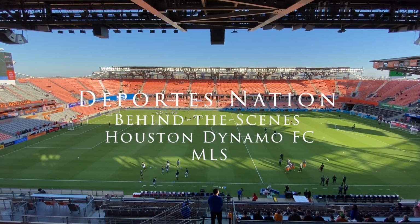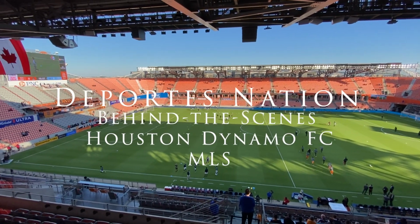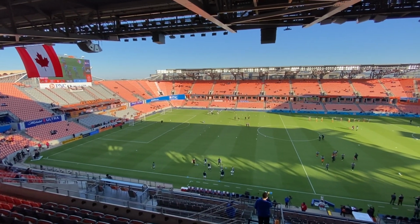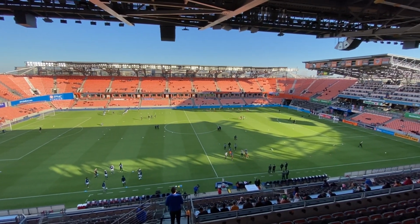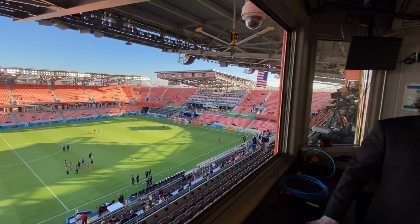PNC Stadium in Houston, Texas. Major League Soccer. This, ladies and gentlemen, is the home of Houston Dynamo FC. Today you can see the Canadian flag there because Vancouver Whitecaps are in town. But today we want to take you on a special behind-the-scenes look at PNC Stadium, the home of Houston Dynamo FC.